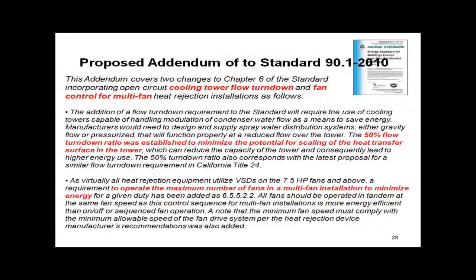What are some other changes that we might want to look at as we start looking at it? Here's a proposed addendum to ASHRAE 90.1 2010. And I should slow down and explain this to you. The ASHRAE standards are under continuous maintenance. 90.1 is normally republished every 3 years, so normally the next one would be 90.1 2013. In between those time periods, you can go online and offer an addendum for the committee to look at and consider.